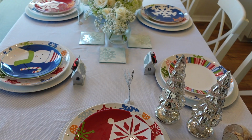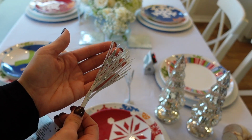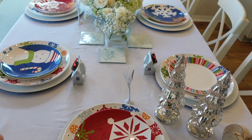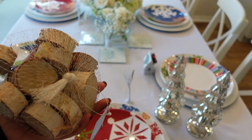Okay, so I'm going to be rotating between these little houses and these little sparkly white trees for my name card placements, as well as these little pieces of logs, I guess, for tea light candles. And the ice skates and the trees are all found at Hobby Lobby for 50% off.